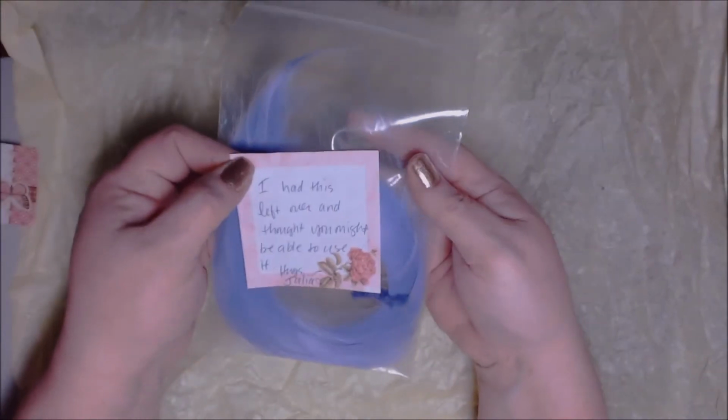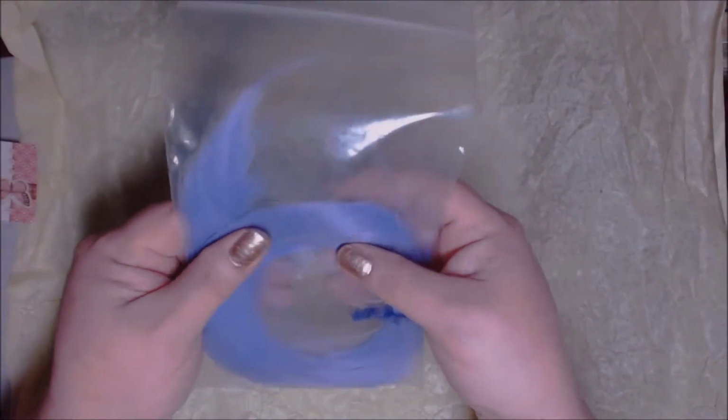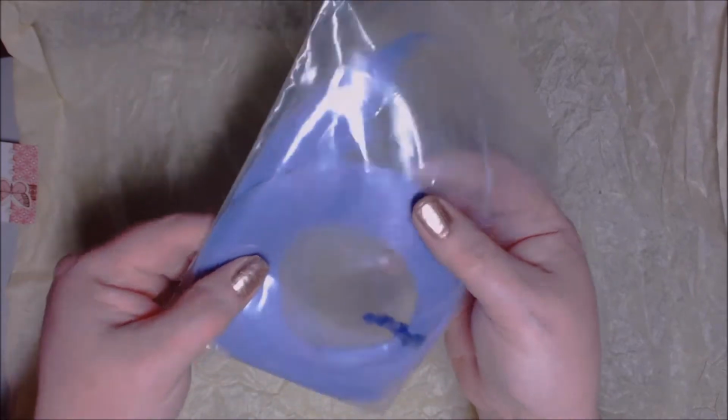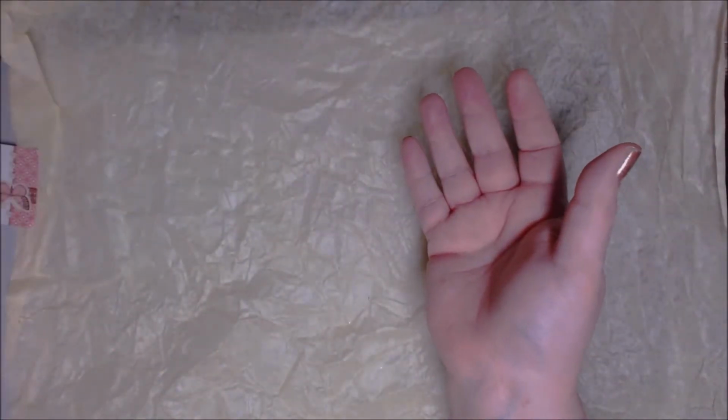This had a note on it that said I had this left over and thought you might be able to use it. I'm Julia, and she is so right. I use doll hair on so many things, especially the Julie netting dolls. I love putting realistic hair on them, and this purple is so going to come in handy. I haven't had any purple doll hair. It's so cute. And it can be used for so many things, not just doll hair, but always look around, see what you can use your stuff for. Love that. Thank you, Julia.